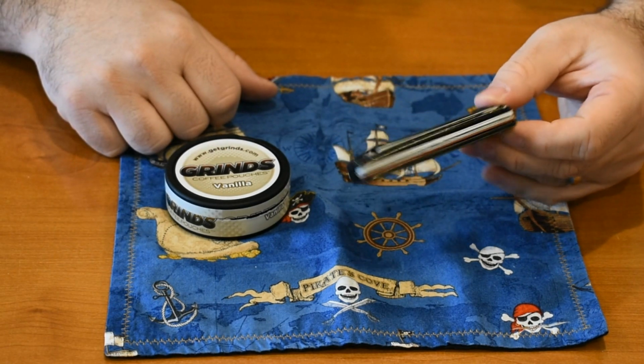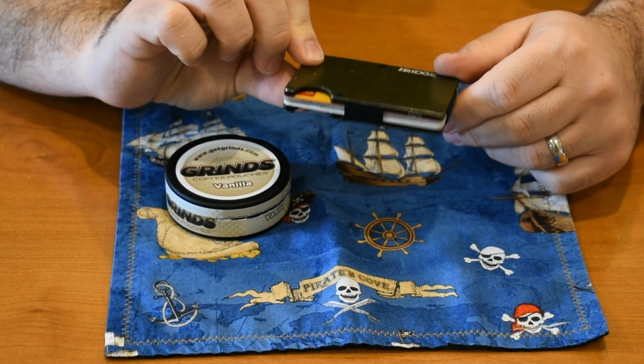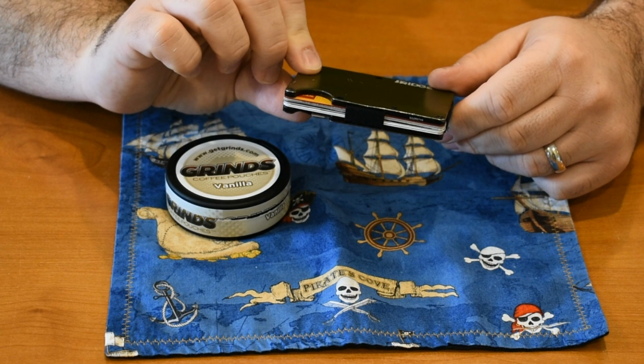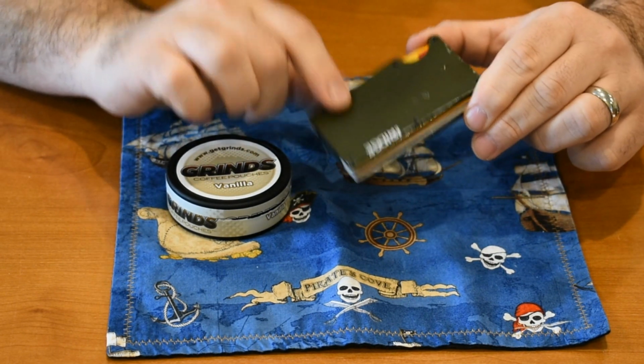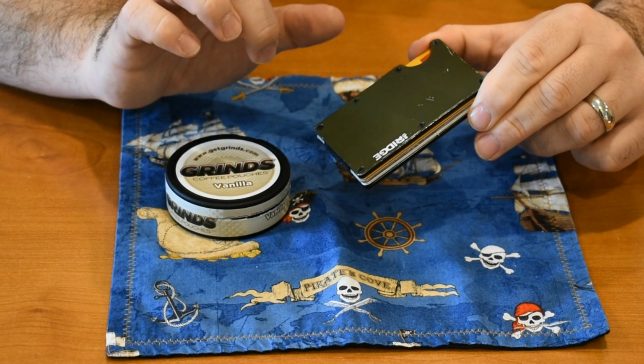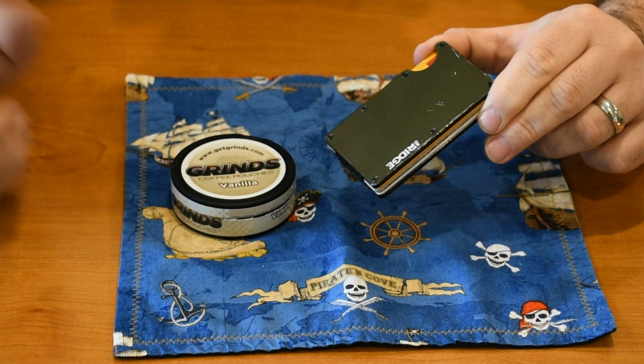I mean, I don't think I'd ever switch back to a regular wallet. I keep it in my back pocket, but it's easy to keep in your front pocket too, and just really keep it anywhere. I mean, it's just super low profile, very light. So I would recommend this to anybody, and also I think it has that RFID protection built in, so that's another positive.